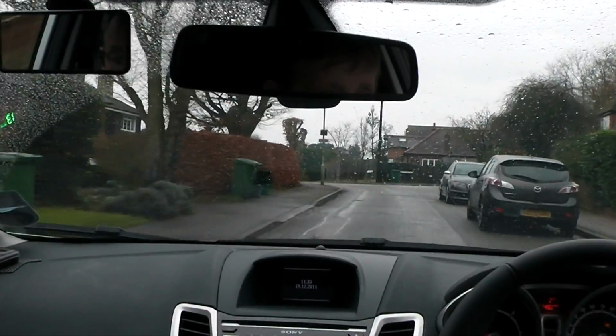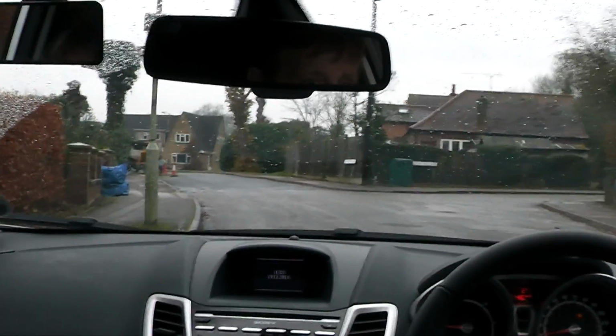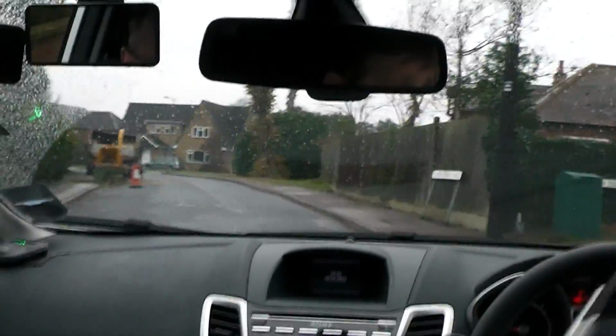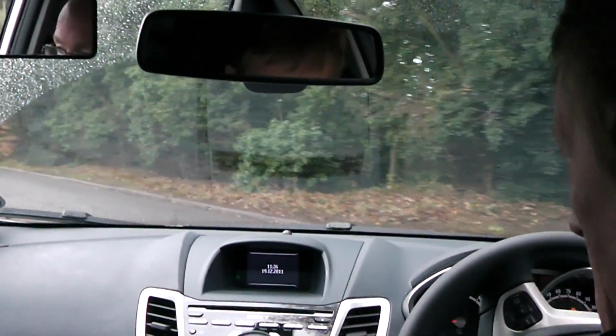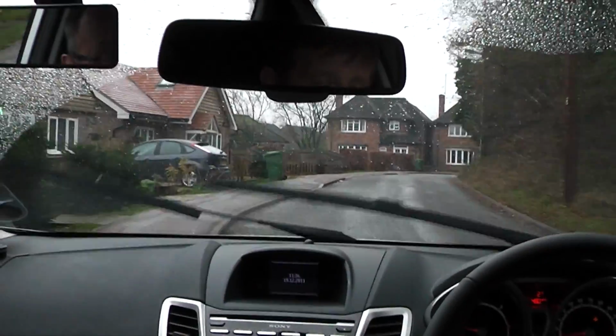And we're going to turn right. So if you go through your manoeuvre and you remember your right hand signal. Okay, that's it. Then put a right signal on as well. And if we just stop on the left here, please.